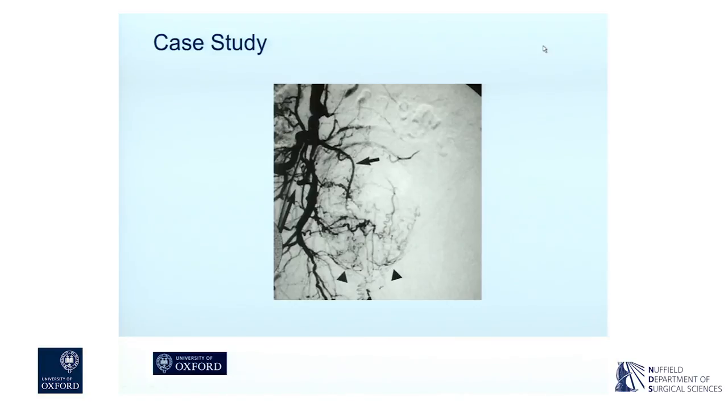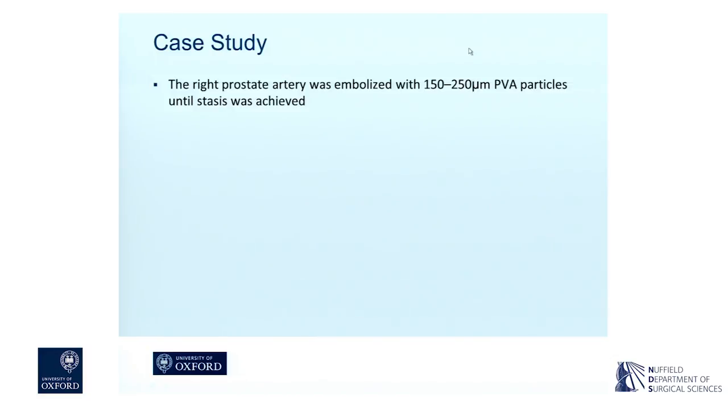The radiologists were skillful enough to get into the prostate artery despite the marked tortuosity and atherosclerosis, and they embolized this prostate artery to stasis. They did so using calibrated PVA particles, which are small plastic beads which lodge into the end arterioles of the prostate and cause distal embolization within the gland.